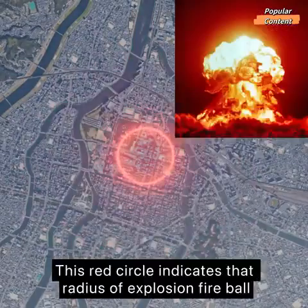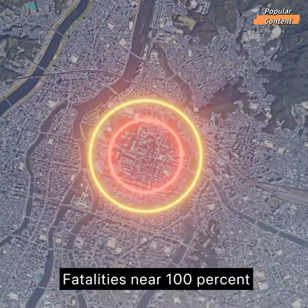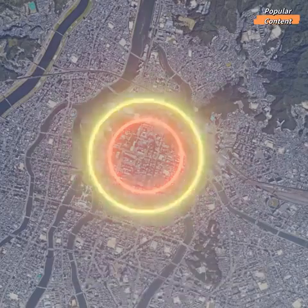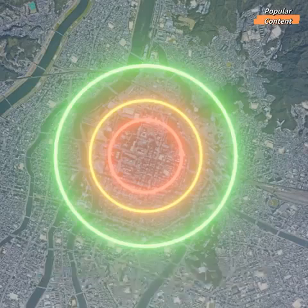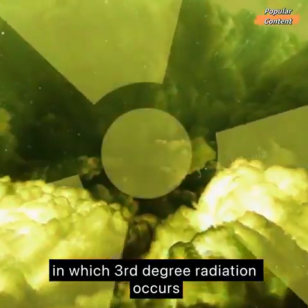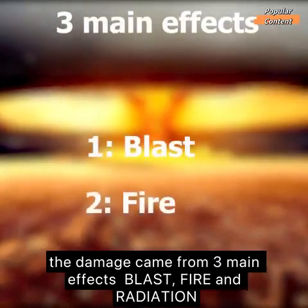This red circle indicates the radius of the explosion fireball. Within the yellow circle, fatalities are near 100% and all concrete structures are demolished. Within the green circle, most residential structures are destroyed and there are massive injuries and fatalities. The blue circle indicates the area in which third-degree radiation burns occur. The damage came from 3 main effects: blast, fire, and radiation.